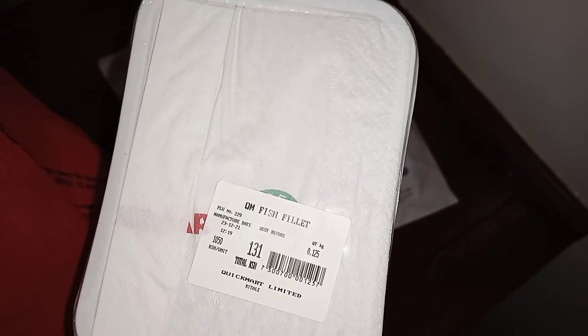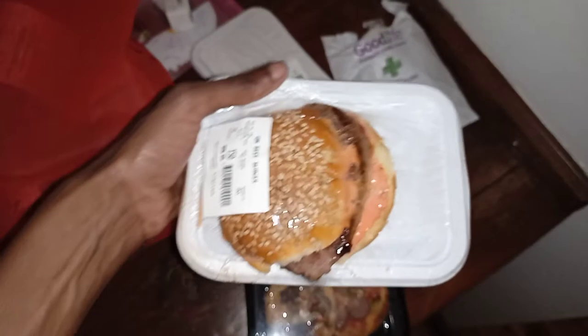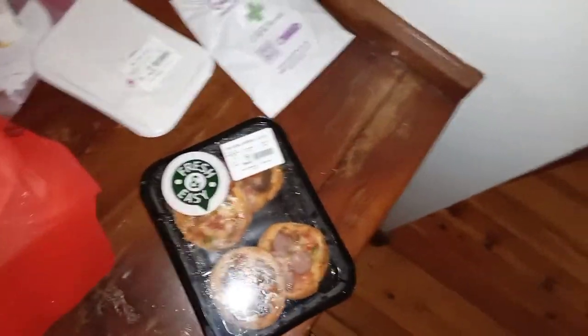Next, I picked up a couple of things from the supermarket, and I actually just picked up some junk food. This is fish fillets, just literally fish fillets. And then these are like mini cocktail pizza slices. Some are chicken, some are meat, and some are minced meat and sausages. Then I also picked a burger. All these foods are quite unhealthy, but it's because I'm going to have a few drinks with some friends after this, and you have to eat well. So I'm also going to dose myself with water, lots of it.